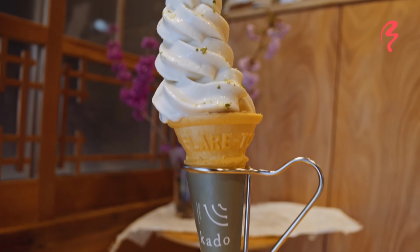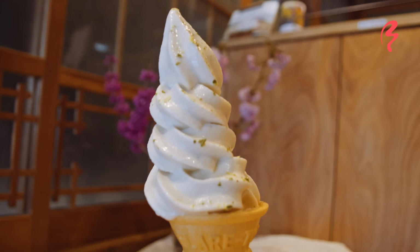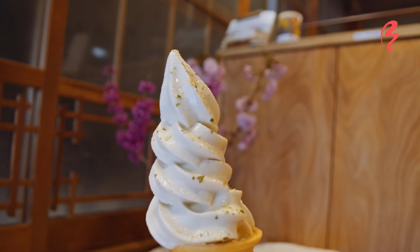My very first sansho soft cream. Oh, it's so fragrant. There's almost, as I said before, a little bit of saltiness to sansho. And saltiness with sweet is just such a combination to die for, like salted caramel. So this is very, very addictive.